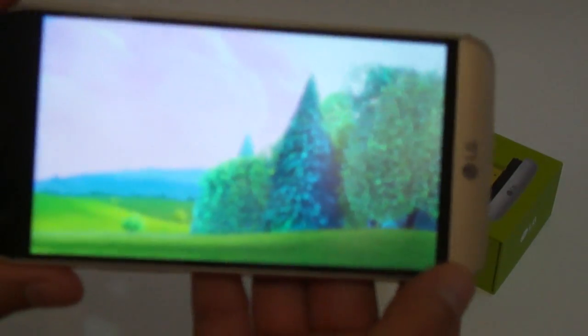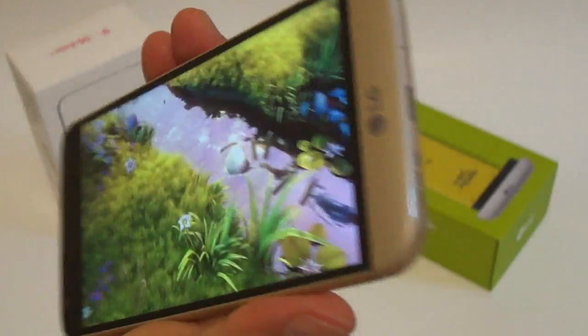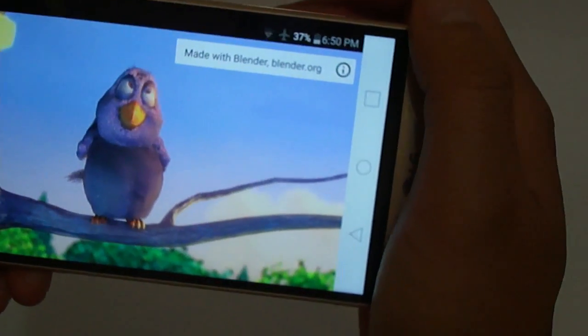Now, one thing I did want to mention, like a lot of phones, like the iPhone and Samsung Galaxy, the speaker is on the bottom, and so whenever you hold it like this, it actually blocks the sound.